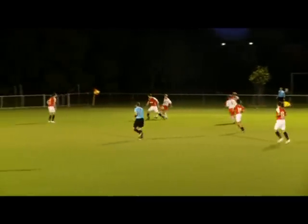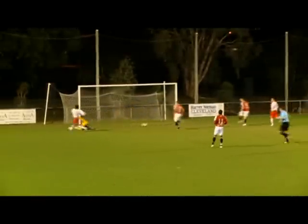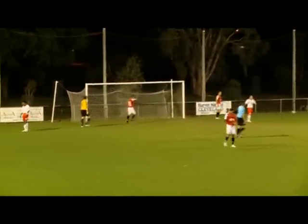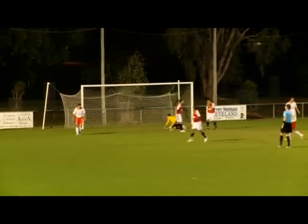Hagel's quick feet as he skipped across the edge of the box set up Okafor again. However, as Ralph quickly advanced, his shot was wide of the goal. Then, on the quarter-hour mark, Okafor turned provider, holding the ball up well and attempting to commit the defenders into a challenge. He was able to lay the ball back to his captain Chris Hagel, who dragged his shot across the face of the Redlands goal.